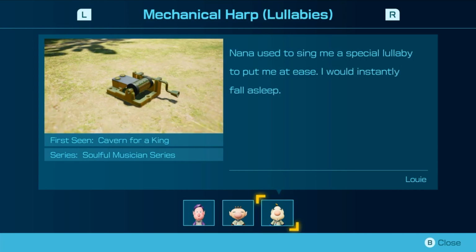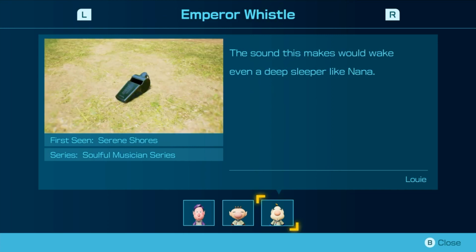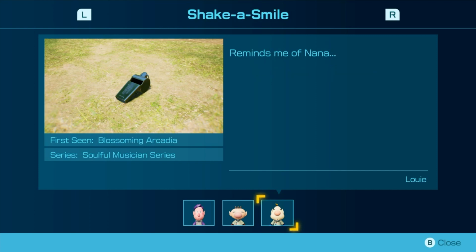Nana used to sing me a special lullaby to put me at ease. I would instantly fall asleep. This song is positively invigorating. I can't stop listening to it. The sound this makes would wake up even a deep sleeper like Nana.